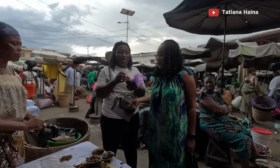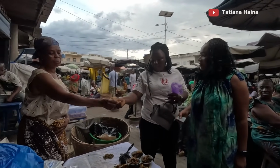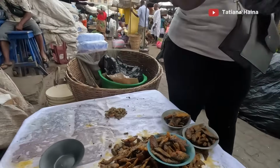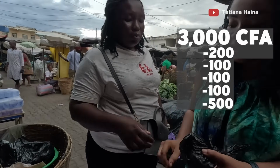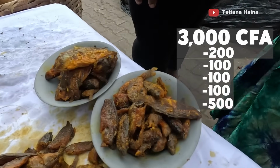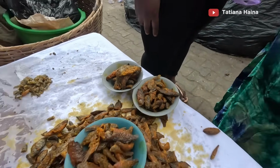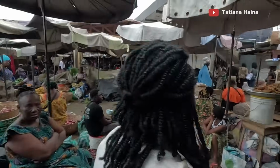We are getting it for 500 francs. Okay. So this is for 500 francs. But so is this one the 500 francs? Yeah, this is the 500 francs. It's wet too. But tomorrow won't it spoil? No, it will not spoil. Okay. It's fried in palm oil.